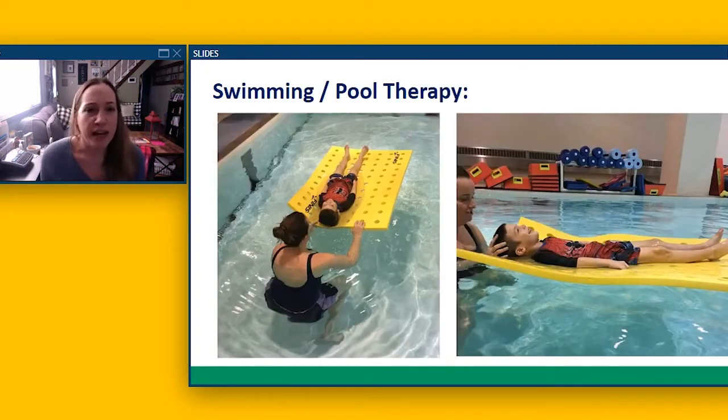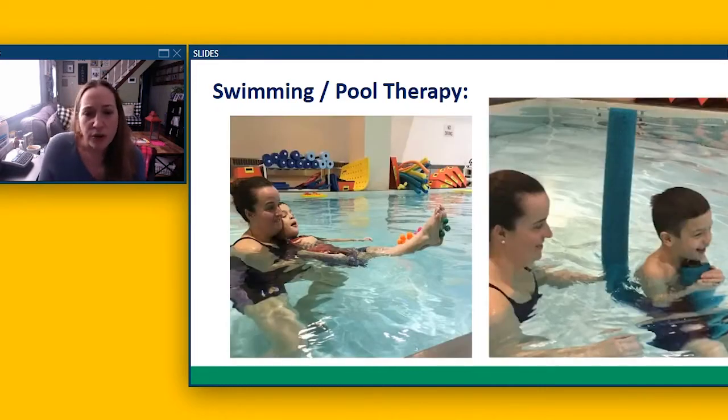AJ also does aquatic therapy, just kind of learning balance and, more importantly, breathing. We focus really hard on working on AJ's chest and lung capacity. In here you'll see we do a resistant pull. It's warm. He goes in the front, pushes the little blue noodle. He actually can blow in there and blow water out. It's been very, very good.